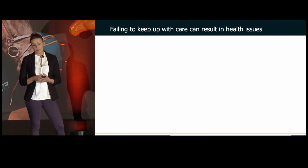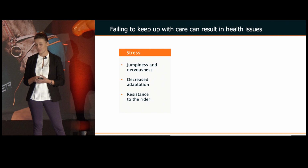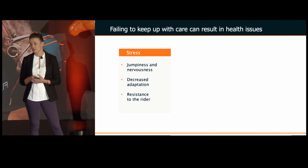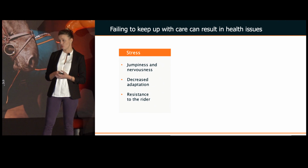Failing to keep up with care can result in very serious health issues. And the first one, always with horses, is stress. We all know that we just move horses around, and they have to see new horses around. They have to see a new environment. It's a lot of stress for them.